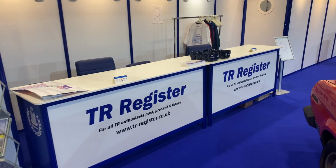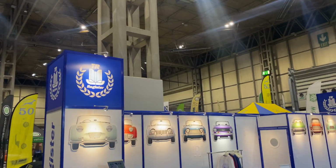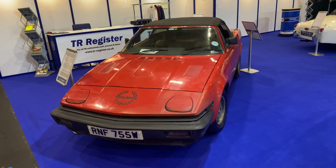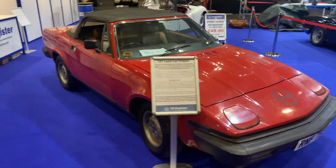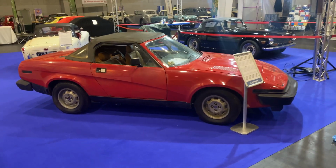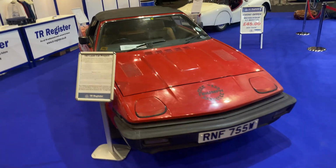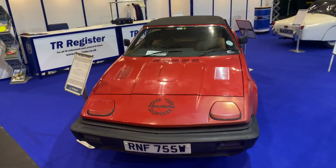The TR Register are all set up and ready to go for the NEC Restoration Show. Here they are, and this is an interesting car that is debuting here at the show, and it is the TR7 loan car that has recently been donated to the TR Register and will be loaned out as part of the National Youth Loan Car Scheme project to a young person who would like to experience TRs for the first time. So the car is being launched here at the NEC this weekend.